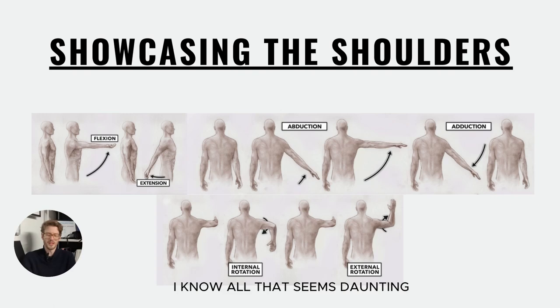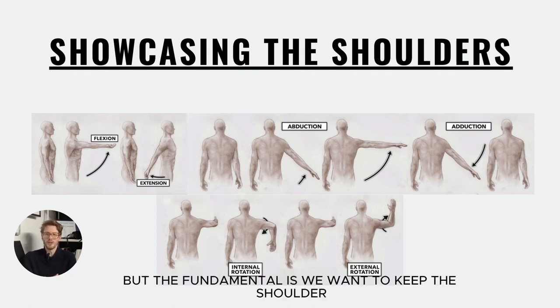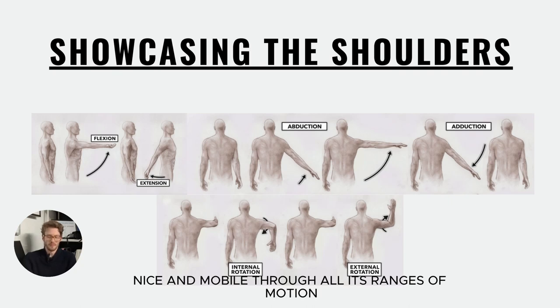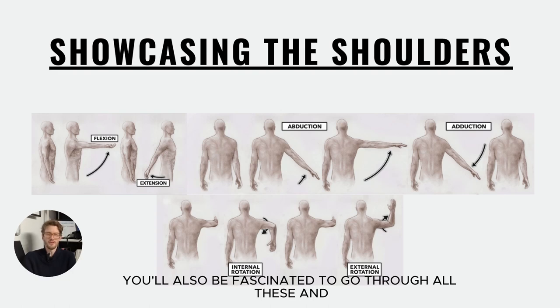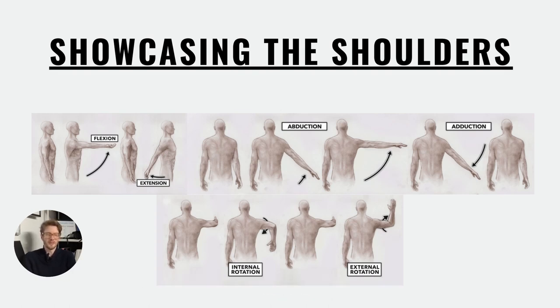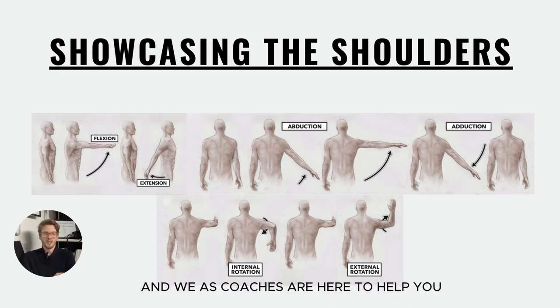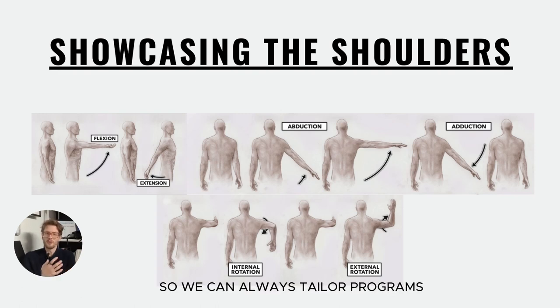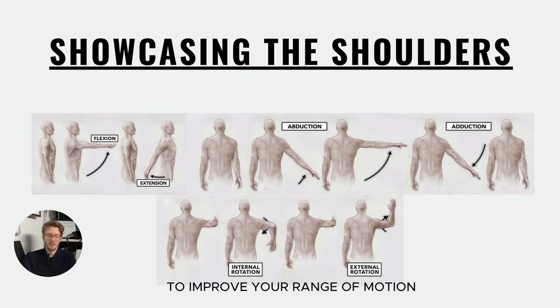I know all that seems daunting and it's a lot of things to think about, but if you stand in front of a mirror or watch the videos here in the app and look at the images, you'll get a bit more of an idea of how it goes through. But the fundamental is we want to keep the shoulder nice and mobile through all its ranges of motion. You'll also be fascinated to go through all these and see which areas need a bit more movement and can do with a bit of work. And we as coaches are here to help you get the most out of your movement, so we can always tailor programs and movement patterns for you to work through to improve your range of motion there.